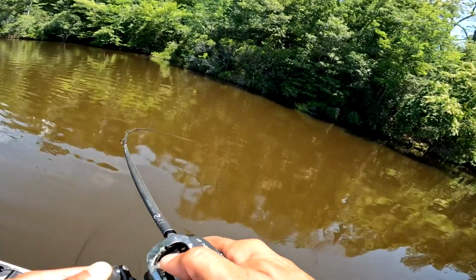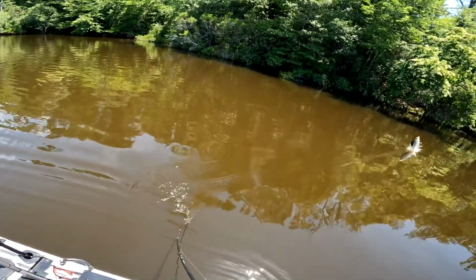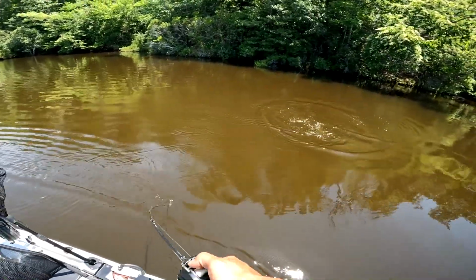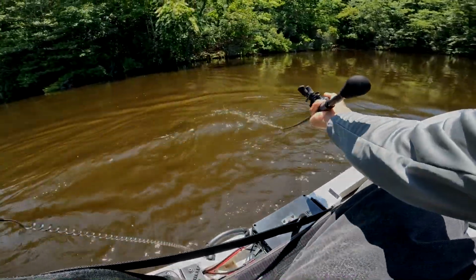There we go, fish on. That's a tank. Yes, it is. That's a tank, brother. That is a freaking tank.